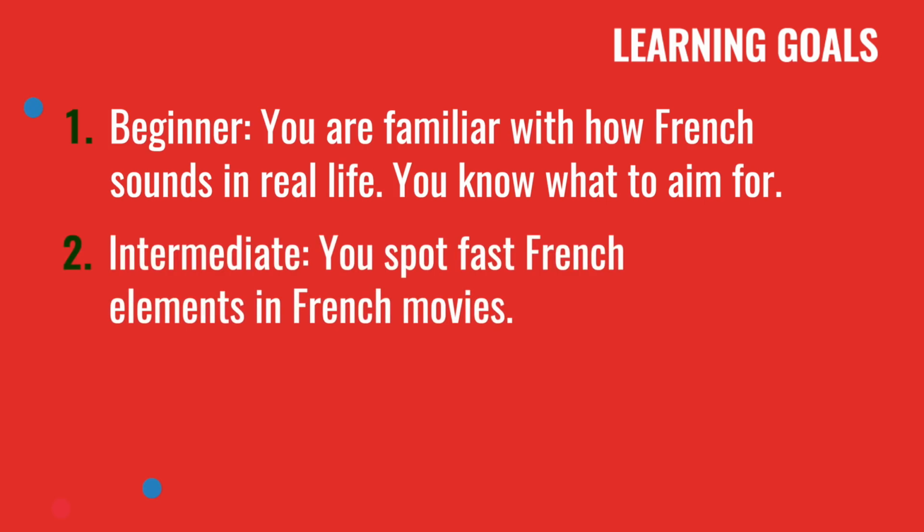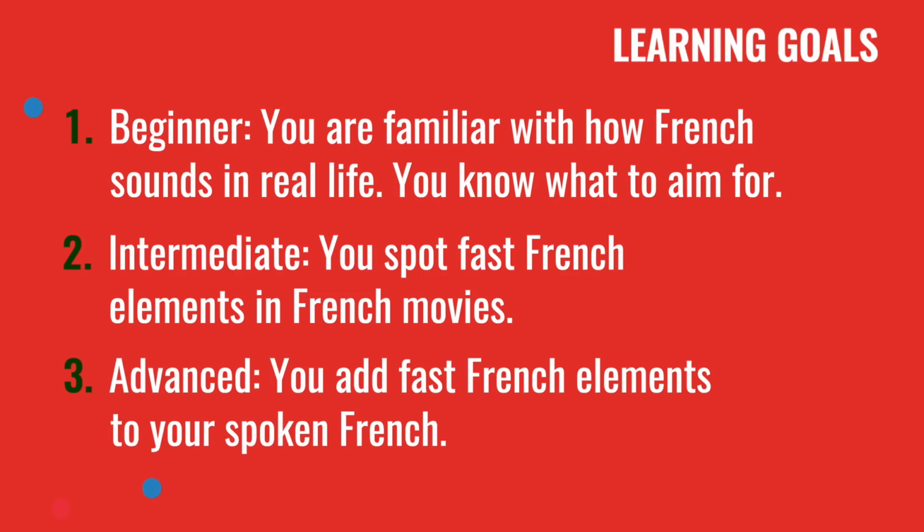As an intermediate, you will be able to spot fast spoken French elements in French movies immediately, because I will show you what to look for. For advanced students, you will be able to add fast spoken French elements to your own spoken French, and that will make a huge difference, because your French will sound more authentic and much more fluid, just like your own language actually.